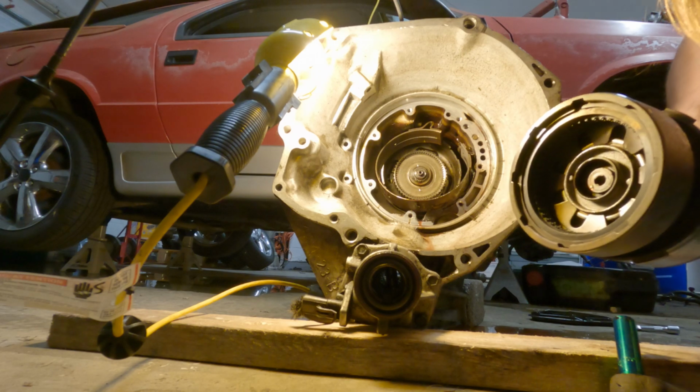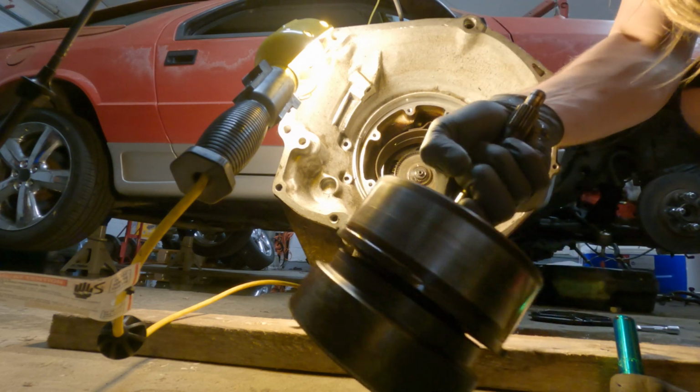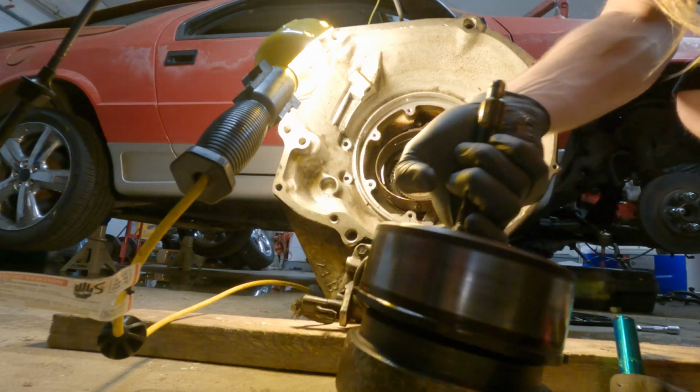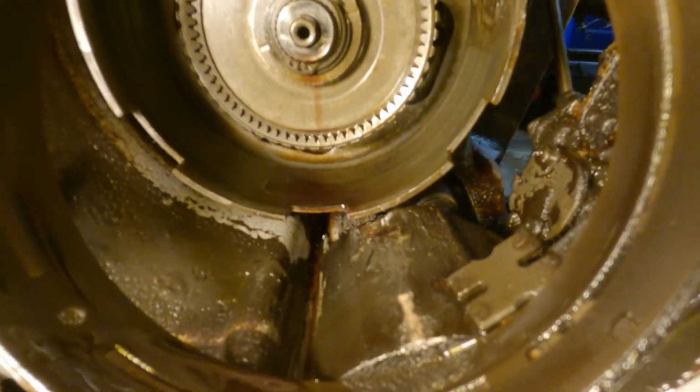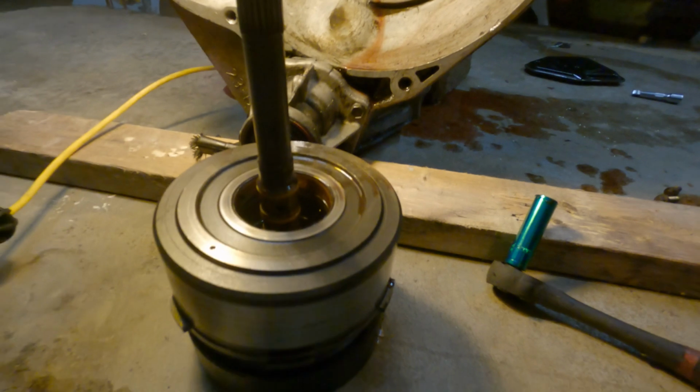God, it's so gross. Alright, so here's the drum. Check this out. Baked on. Jesus. Alright, let's get this on the bench and check it out.